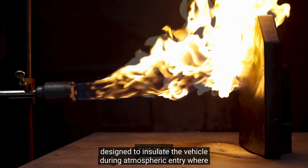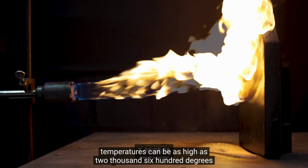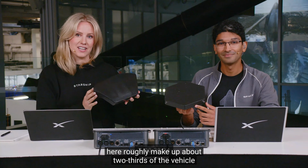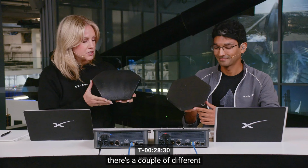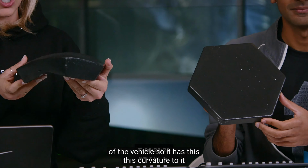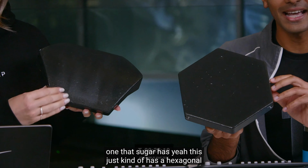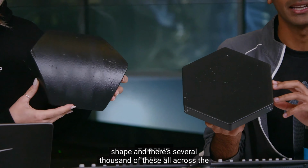Starship is wrapped in a heat shield, which is composed of 18,000 hexagonal ceramic tiles designed to insulate the vehicle during atmospheric entry, where temperatures can be as high as 2,600 degrees Fahrenheit. The hex-shaped tiles, like these ones that we have here, roughly make up about 2/3 of the vehicle. There's a couple of different geometries. The one that I have is for the circular portions of the vehicle, so it has this curvature to it, and the one that Shiva has. Yeah, this kind is a hexagonal shape, and there's several thousand of these all across the body of the vehicle.